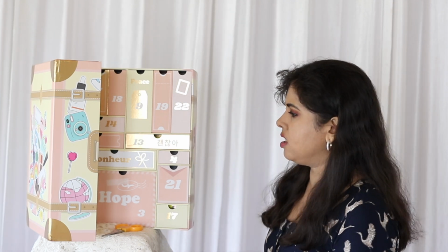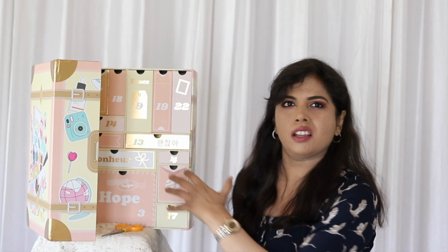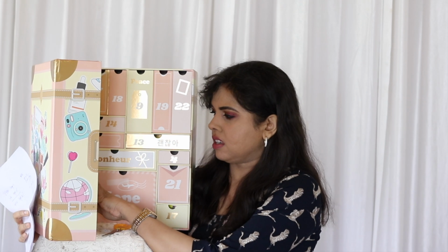Now let's find out where day 2 is. As you can see, these are not in order. That is something that irks me a great deal with these Advent calendars.